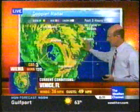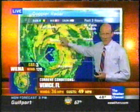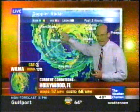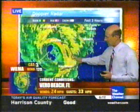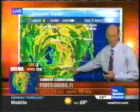In the meantime, over here in the Naples area, the wind is still offshore, so the surge has not been there except inside the bays and the estuaries. The surge has been down here in the Everglades, where pretty much no one lives, particularly Cape Sable, and of course down here in Key West we've had some significant surge as well.